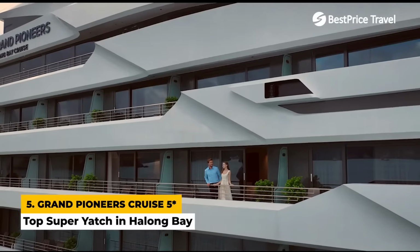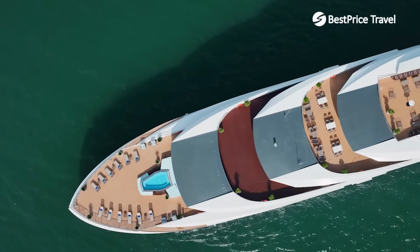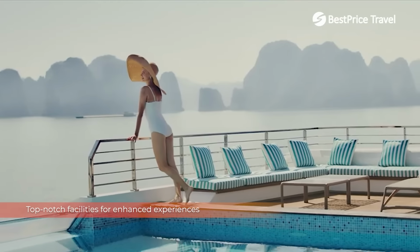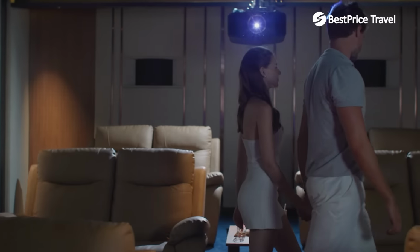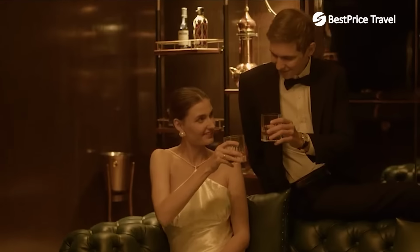Grand Pioneers Cruise is a brand new super yacht that sets the bar for opulence. On board, you can relax by the swimming pool, sip cocktails at the sky bar, or enjoy wine from the cellar. There's even a 3D golf club, mini cinema, and a kids club, perfect for every traveler.